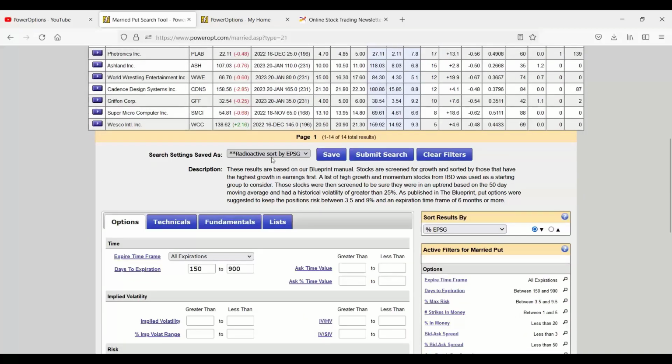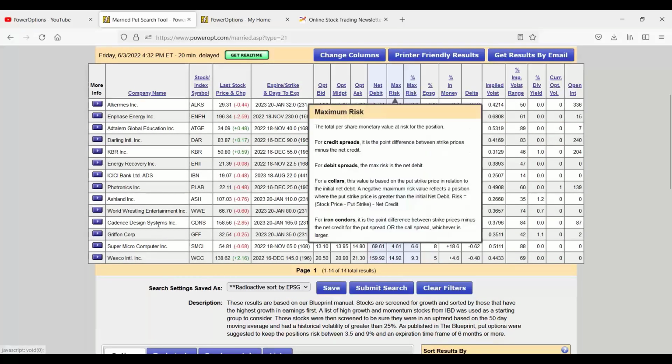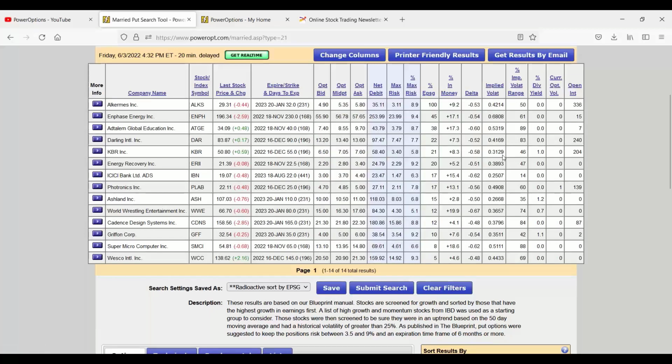This is the standard radioactive default search sorted by earnings per share growth. That's the preferred one we have. The other default is sorted by risk. So you'd see the same stocks, it would just be opposite order because the lowest risk would appear on the, actually you'd see the same stock, but you might see different strikes that have the lowest maximum risk.